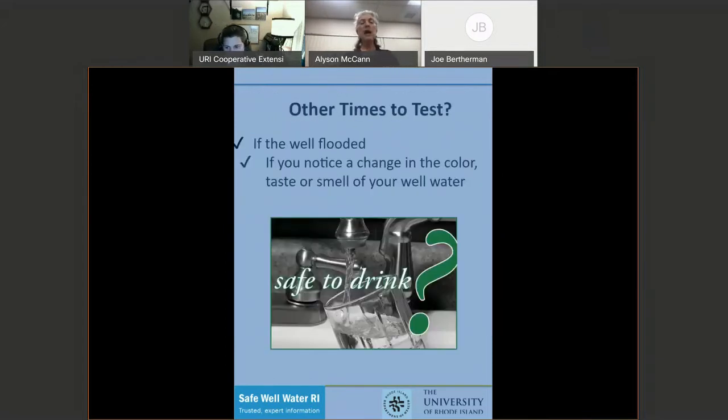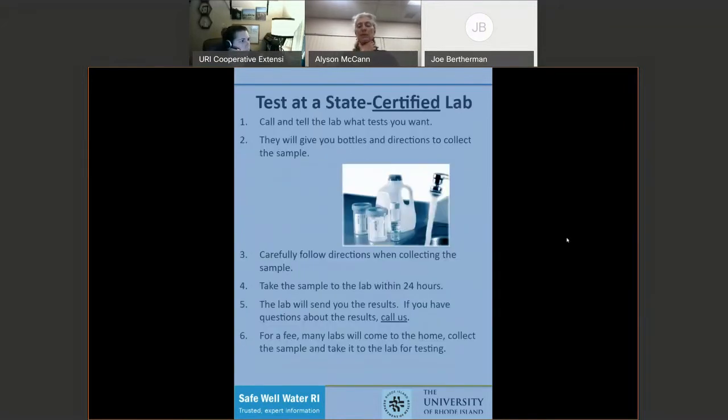Other times to test: if the well was flooded, or if you notice a change in the color, taste, or smell of your well water, call me. Okay, I've worked with lots of homeowners. We'll talk about the change that you've noticed, and I'll make some suggestions for testing. Okay. Next slide, please. Testing should be done at a state certified lab.